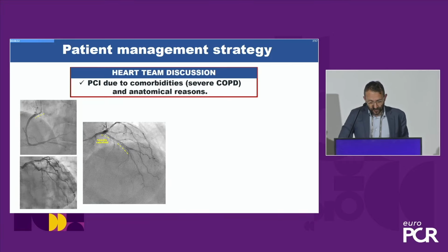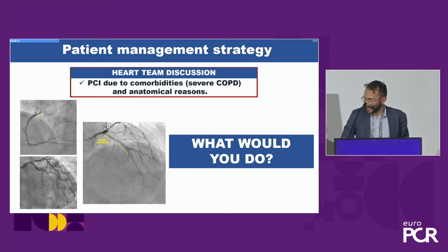Now, of course, this case is a three-vessel disease case that has been, as per routine care in our center, discussed in the heart team. I don't know whether we want to stop here a few seconds or I should go ahead. I look to the chairs for some guidance.